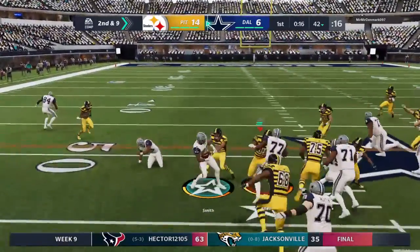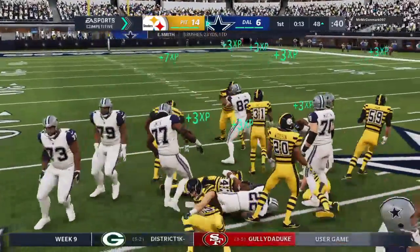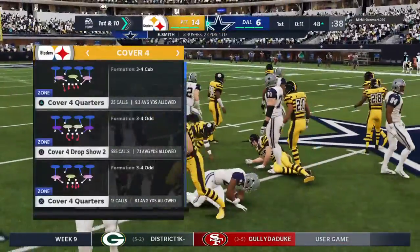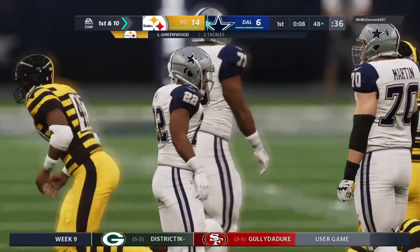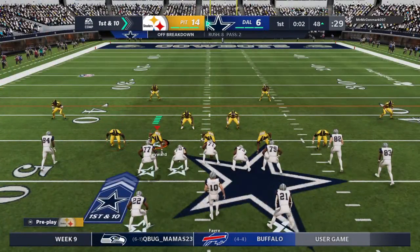Here's a handoff out of the gun. And he'll be taken down, but not before he gets into enemy territory. 11 yards there, first down. First and 10 at the 48-yard line.